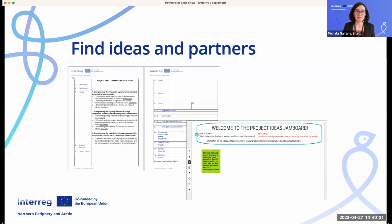We also have another possibility for exchanging ideas, that is to complete a project idea or partner search form. You can find the link to this template on the call dedicated webpage, and you can describe your idea in more detail and say if you're looking for a partner or if you're looking for advice on how to develop your idea. And this template can be shared with the Secretariat, with your regional contact point, or with the regional contact point of another country where you're looking for partners. We hope you will find this useful for developing your project idea.